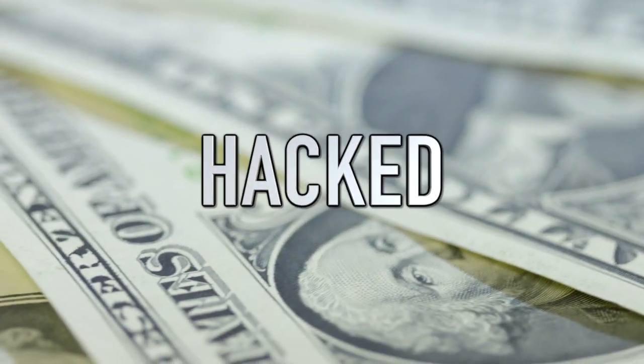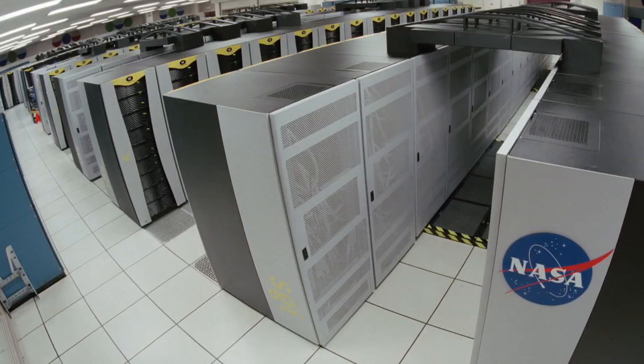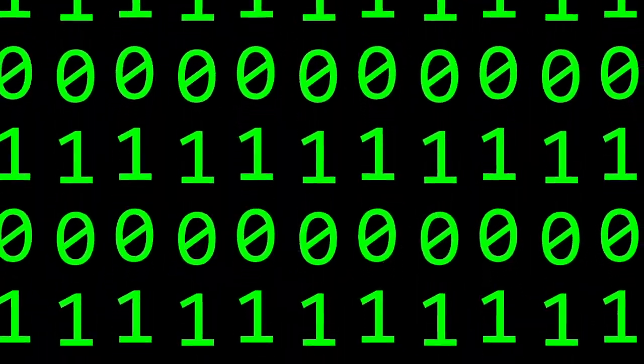Next up, we have hacked. So we've already established NASA have billions of dollars. They also have the most high-tech computers and technology on Earth. And they house many very sensitive documents about the USA, security, and you. Well, that's why you may be very surprised to learn that NASA is actually a very easy target for hackers. Believe it or not, many times, NASA has been hacked.